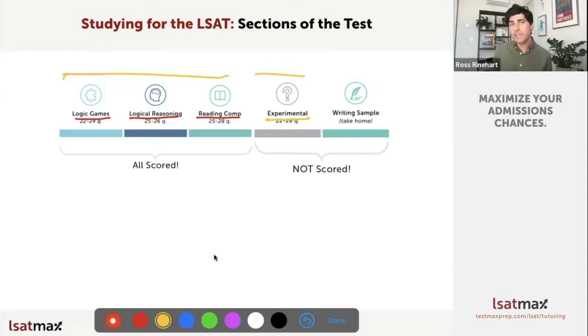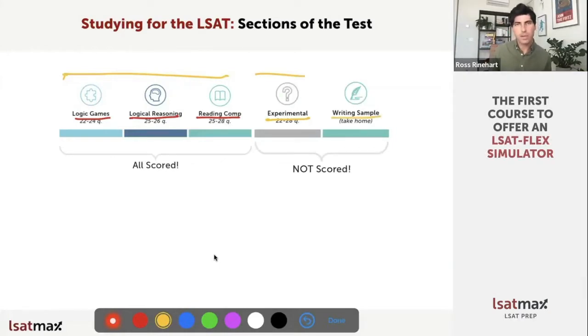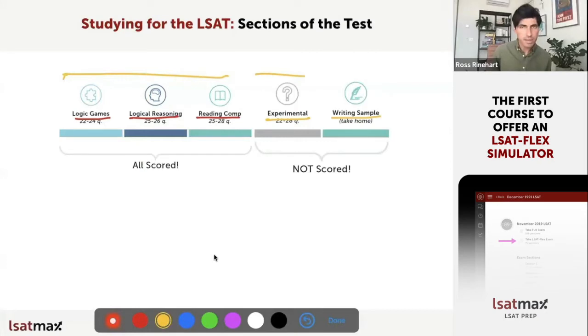Finally, there's a 5th section that you'll need to get your score back. That's the writing section. This one over here. You don't have to do this on the day of the test though, although you can. We recommend doing it within a week of taking the LSAT. The writing section is just a take-at-home essay, essentially.